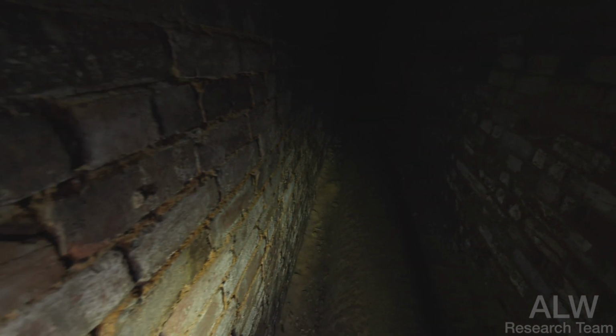Got another large bulge in the wall there. So it's actually snapped a brick.